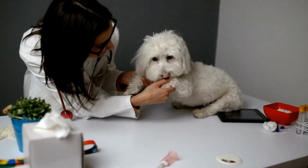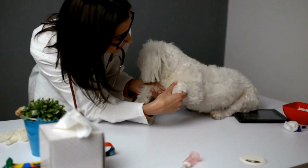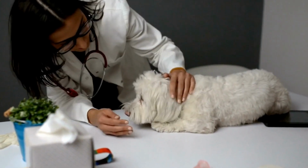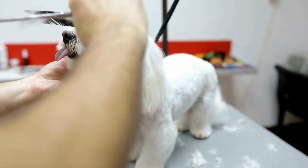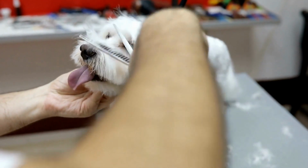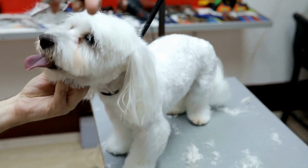If not, perform the Heimlich maneuver by placing your hands just below the rib cage and applying gentle pressure in an upward motion. Seek veterinary assistance immediately even after successful removal of the object, as additional examination may be required.